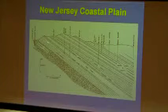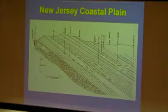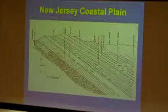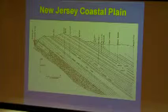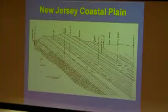And what you see is a layered structure here of clays and sands and clays and sands and clays and sands. What I want to just point out is the layered nature of this, where you have sands and clays that tend to be in alternating layers. Sand tends to be permeable, clay tends to be relatively impermeable. And that's the way that these materials tend to get laid down geologically.